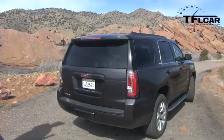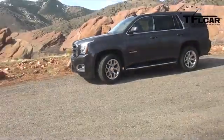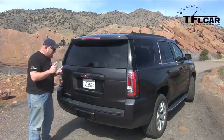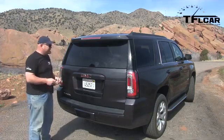The 20-inch wheels that are on this actually look really good, and as you can see, you can get a power lifting rear gate, and it's pretty quick too. It's, well, I think faster than some of the other competitors out there.